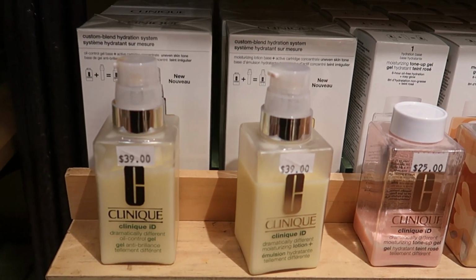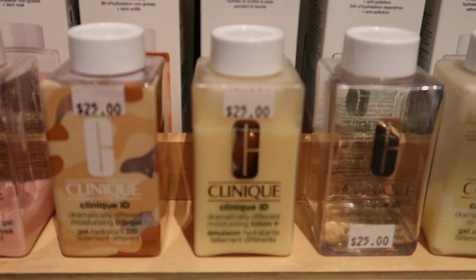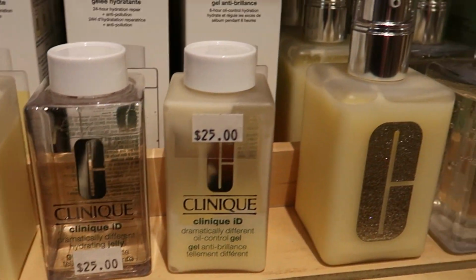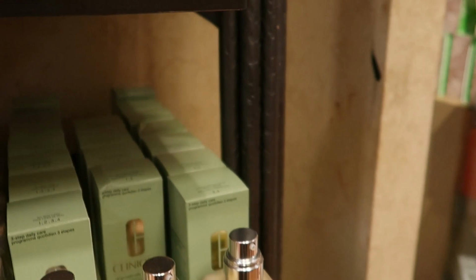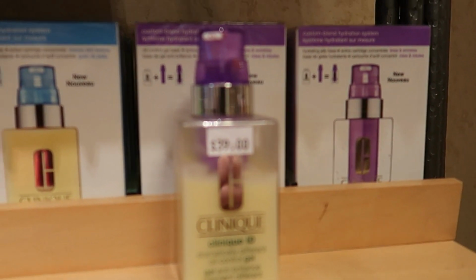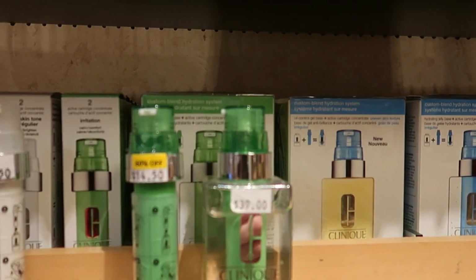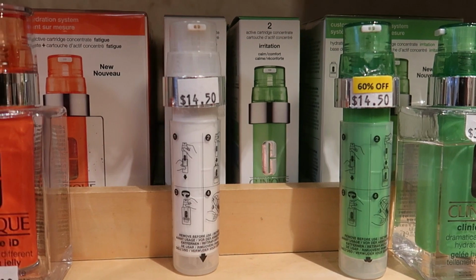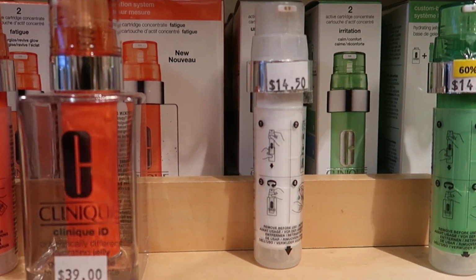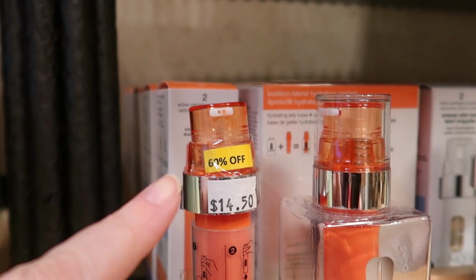And there's my favorite Clinique moisturizer. It's just dramatically different, the original. But they do have the jelly. They do have the gel. And they did have the different cartridges. The purple, the blue that addresses different skin concerns. The green. Some of them are for pores. Some of them are for hyperpigmentation. Some fatigue, anti-aging, you name it. They seem to have a different cartridge for every skin concern.